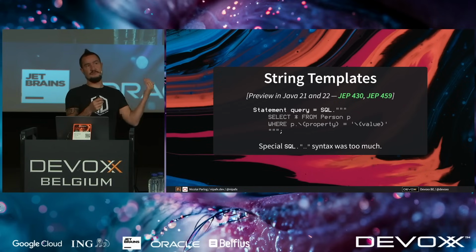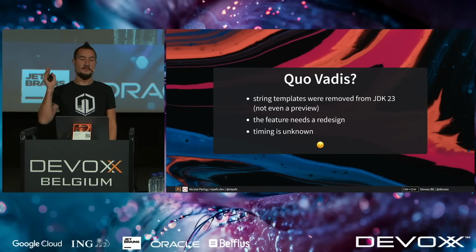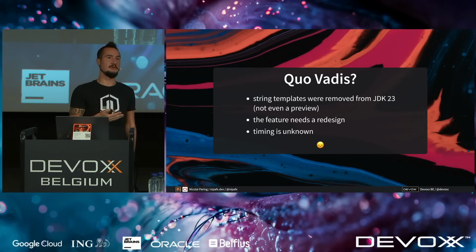And apparently it turned out, I'm just recounting what was said on the mailing list, that that's actually not correct. There's actually a way to make this improvement work without having to have those things appear side by side. So one of the big reasons for forcing them there disappeared. And so that's why the syntax became a little bit too much to carry its own weight. So they were removed from JDK 23. They're not even a preview anymore. The feature needs some kind of redesign, and it's questionable when that's going to happen. I've not seen enough movement on this to be hopeful for something in 24.